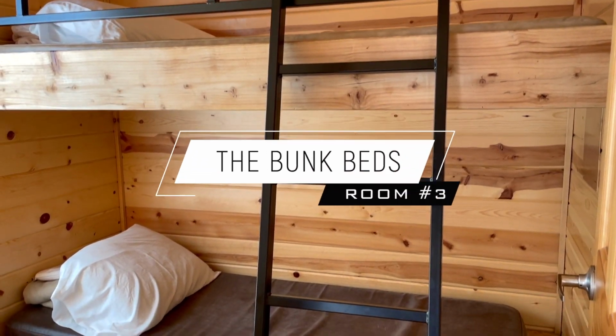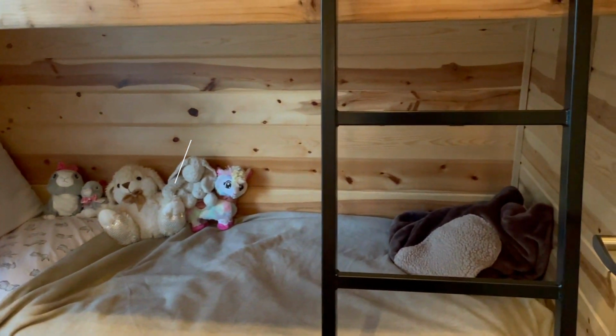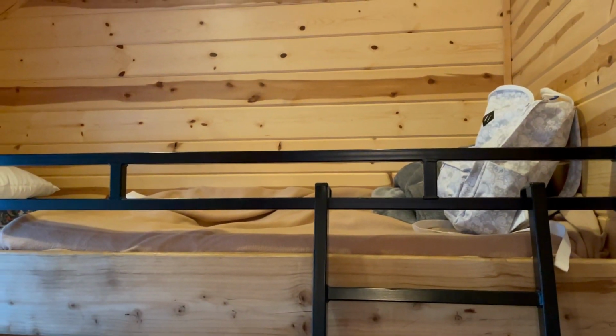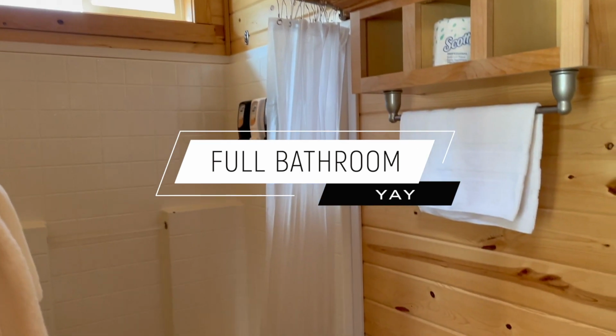Next, a bedroom is downstairs next to the bathroom. It is bunk beds, and as you can see here, our little 2 youngins have set up their stuff, and it does come with a blanket, 2 sheets, and a pillow. Okay, now let's move on to the bathroom.